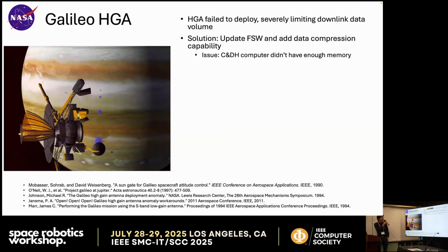These days, whenever we send images from Mars, we use some sort of compression, lossless or JPEG. At that time, data compression was not the norm. And actually, I've heard an interesting story that the scientists fiercely opposed data compression because, technically speaking, that's going to result in some loss of information.